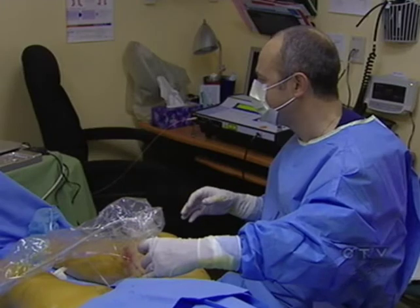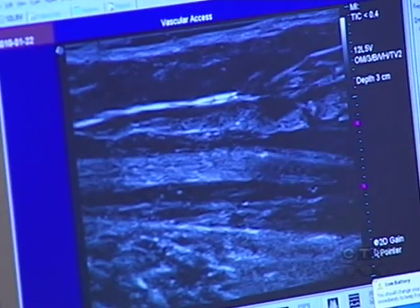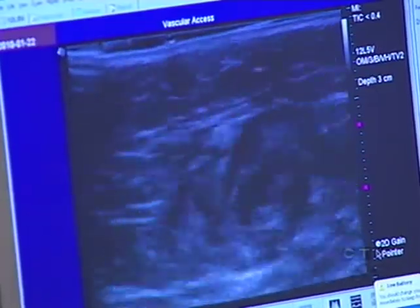Dr. Mott says endovenous laser ablation is now the gold standard for vein removal because it's safe and effective. It offers almost 98% of the success rate, which means that it's almost guaranteed that the patient will get rid of his varicose veins.